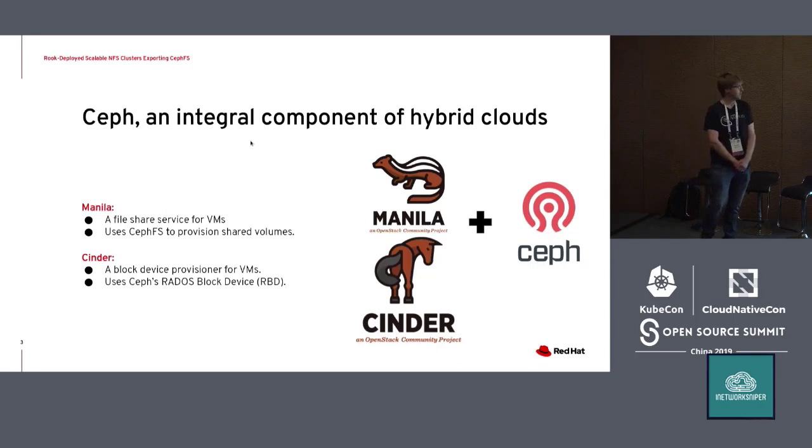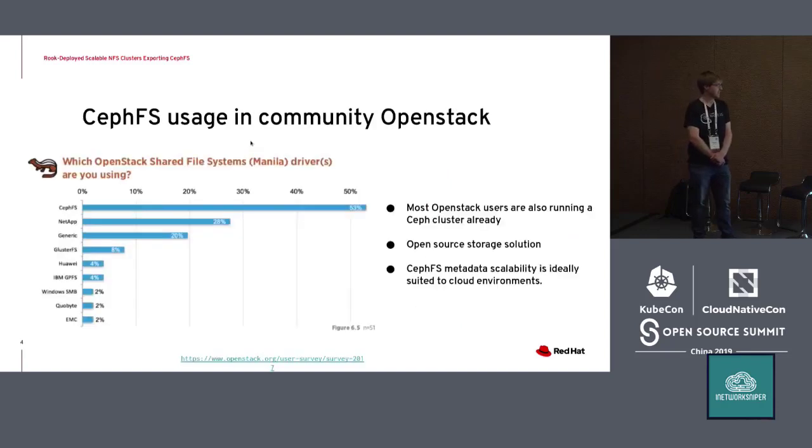And we've done a lot of integration with Ceph in this way, and Ceph has become one of the more popular storage technologies to use within OpenStack. A community survey done a few years ago found that CephFS was the primary storage provider for use within Manila.